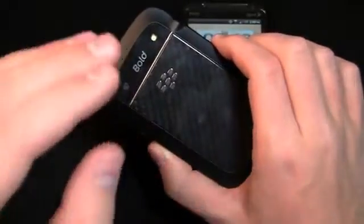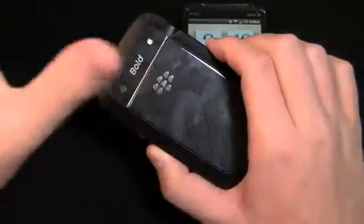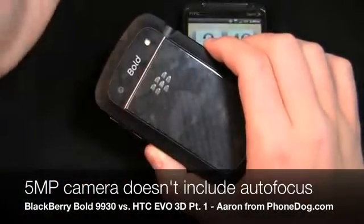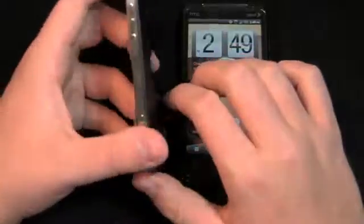And like I said a second ago, no autofocus. So this picture is going to be okay in well-lit situations like this, or you're outside, it's a sunny day, and your shot is far enough away, your person's far enough away. You're going to be fine with this. Autofocus, up close or in the dark, anything like that, low-lit situations, it's not going to be the best.